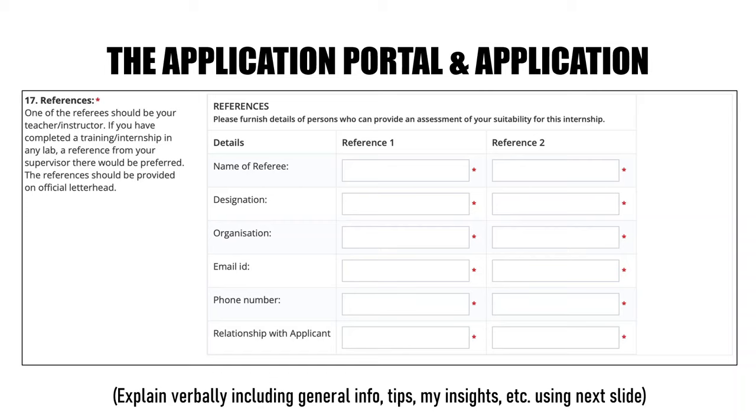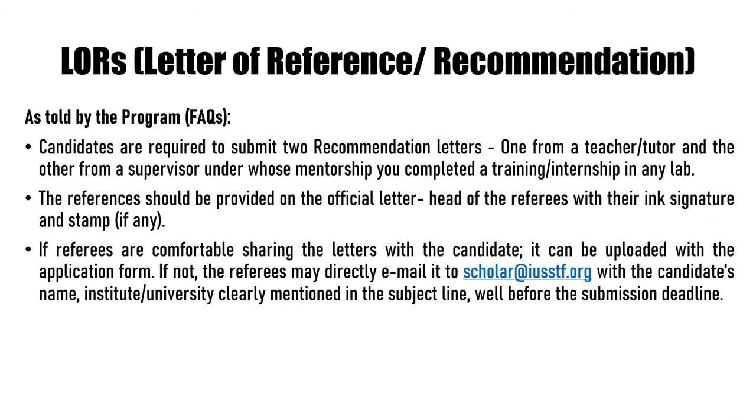I don't have a lot of insights on that, but yeah, you have to fill in all these details. As I said, who can provide an assessment for the suitability for the internship? Basically they will give you LORs and you have to upload those, and they will attest for your capabilities. Candidates are required to submit two letters of recommendation or references, one from the teacher or tutor and another from a lab training or internship mentor or supervisor. These references should be provided on official letterhead of referees with their ink signature and stamp. That is, online signature is not okay, and basically it should be ink. You should print and sign and scan that.